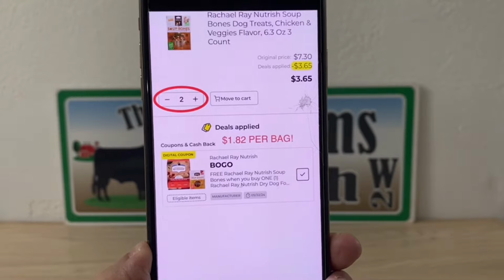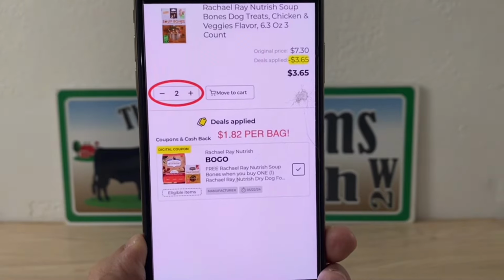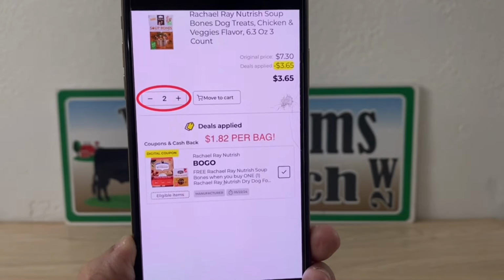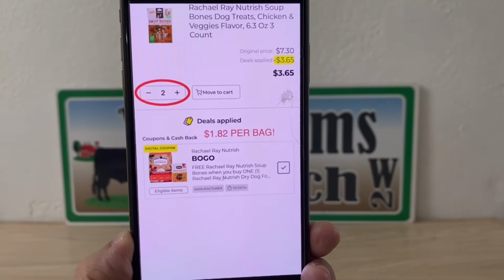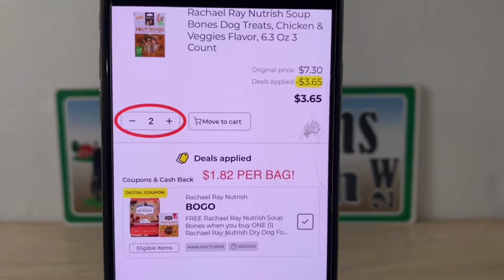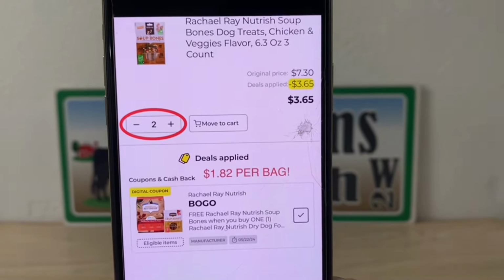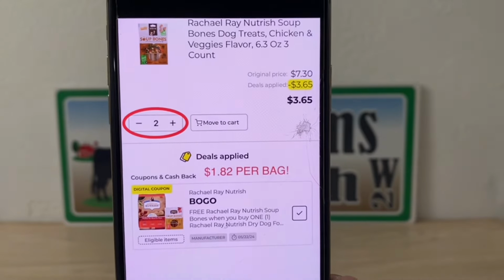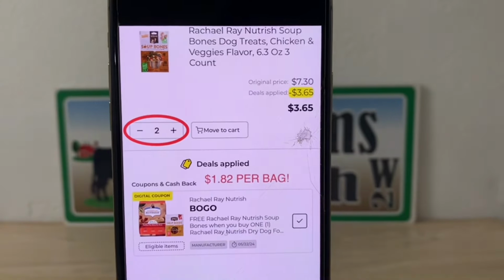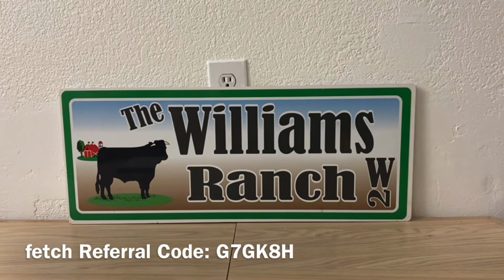The original price is $7.30. The coupon is glitching, even though you don't buy the dry dog food. It is taking off one of these dog bone snacks for free, which is $3.65 in savings, with $3.65 out of pocket. There you go, awesome deal, $1.82 per bag. This is a great glitch. Again, thank you, Benay Park, for this awesome deal. We can go in, do this deal today, and pay $3.65, which is $1.82 per bag.